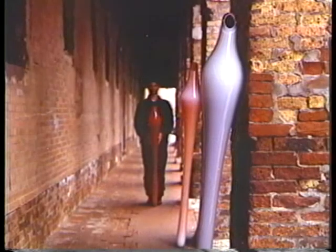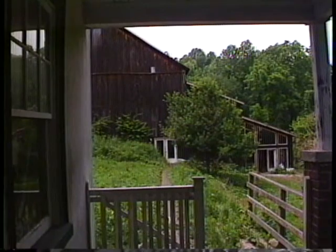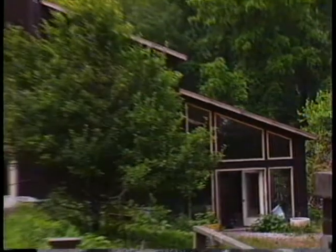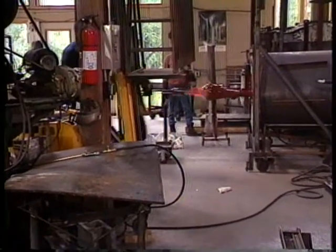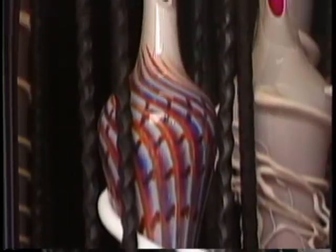Steve Tobin is an innovative glassblower who is not bound by tradition. His 12-foot-high glass sculptures are the largest blown glass pieces ever created. Steve lives in an old farmhouse in Coopersburg, Pennsylvania. It is here at his barn studio that he and his three assistants, his goat and his dog, work in creating his latest sculptures entitled Cocoons.